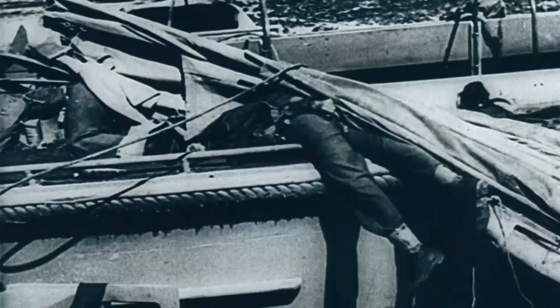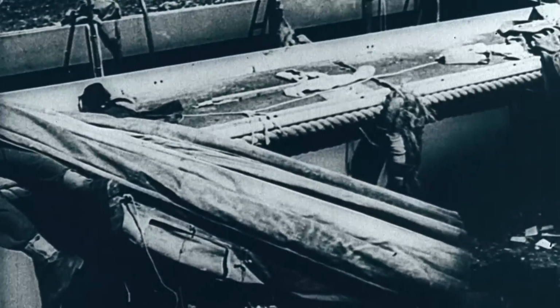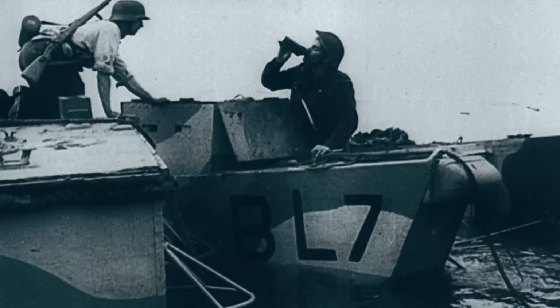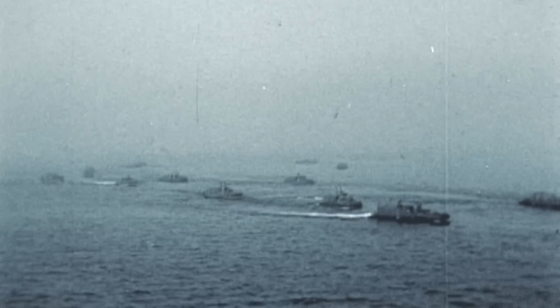Remember, landing craft can only get you onto the beach. To get from the beach into, say, cover, if you have to carry things, you're vulnerable. So in 1942, the Americans, of course, invented an amphibious truck. And this was the DUKW, known, of course, as the Duck.